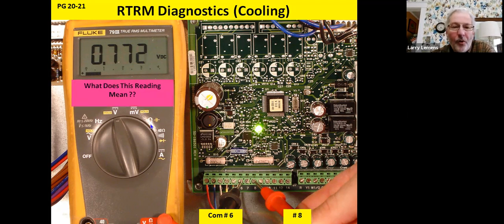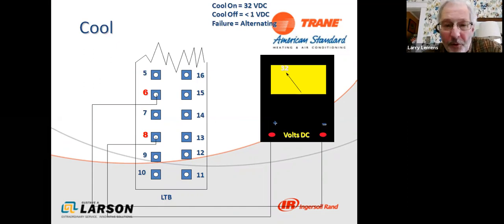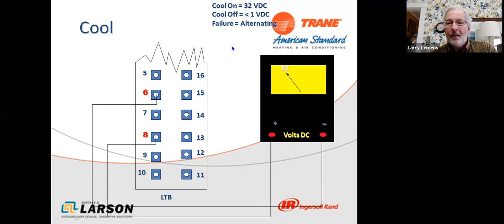If I go to terminal 6 and 8 and I see 32 volts DC, okay, that means I have an active call for cooling. The reason I put this picture up here is because these diagnostics are also available on the old Voyagers, you know, back to 1992. So not just on Reliatel, but that diagnostic is also available on the old stuff too, with the 1 through 18 or 1 through 20 terminals on there. So if I have a 32 volt DC, it tells me I have an active call for cooling.